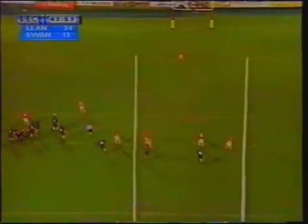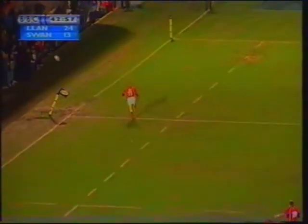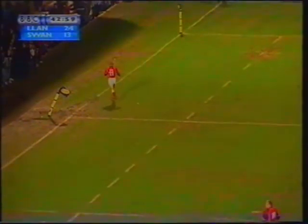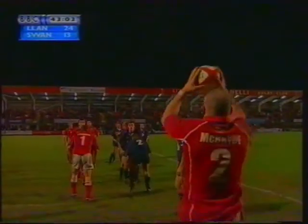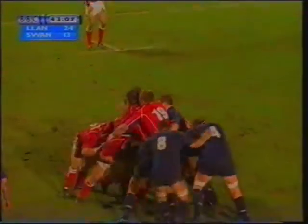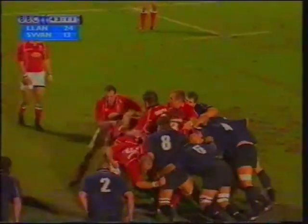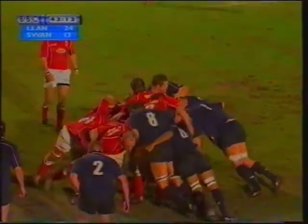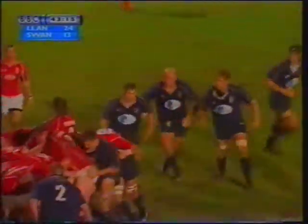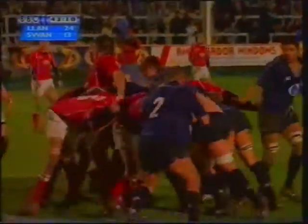There we are, in the pocket. Let's play in there, 22, and it's maybe a foot in play. Good take by Vernon Cooper. It is over, so Swansea's midfield can come up to 10 metres.